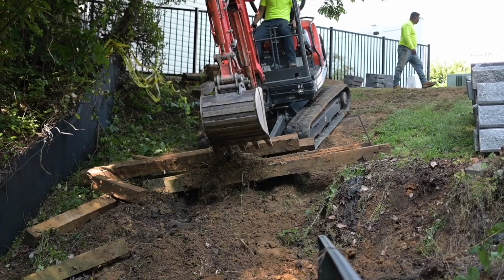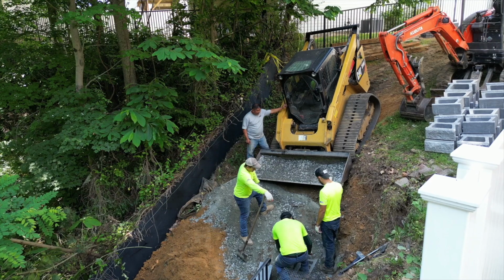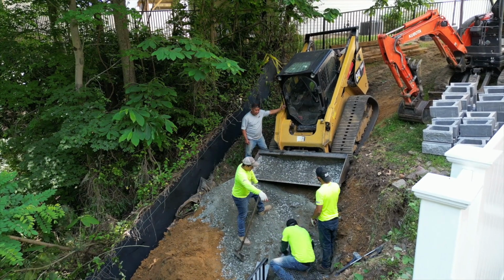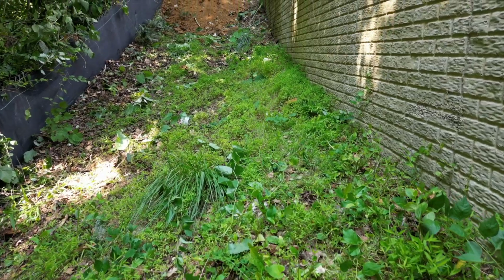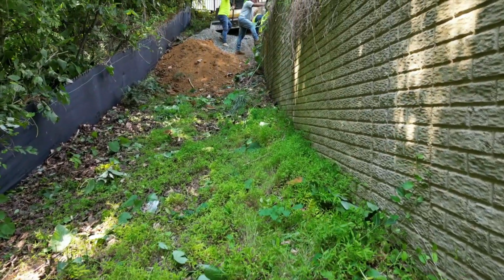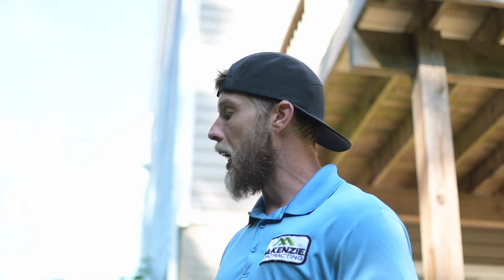We like to use that beautiful Allen block because it allows for drainage with the way we backfill it with CR6 and geotech fabric, and put drainage systems in there. It looks really pretty, and as you've seen before, we've done a bunch of those. It's probably the best thing that I've seen for drainage.